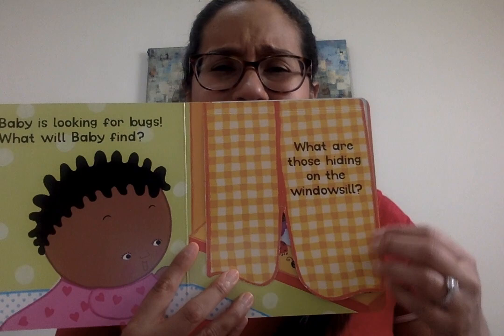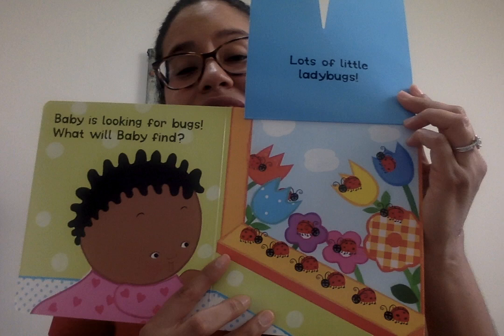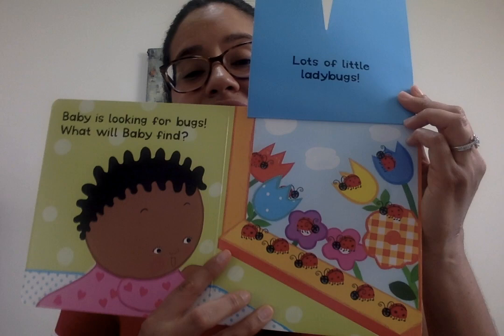Lots of little ladybugs. Lovely ladybugs love walking on the flowers. Lots of lovely ladybugs.